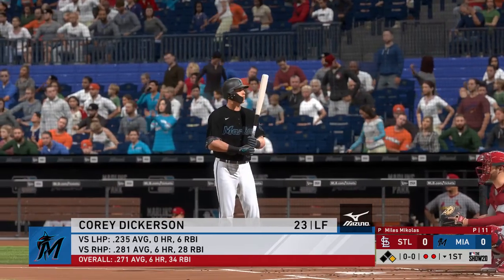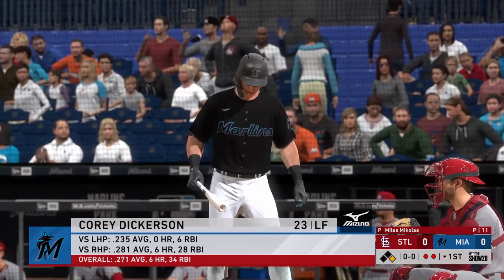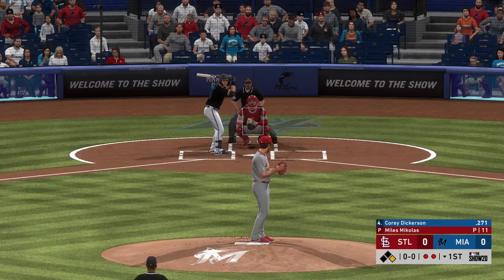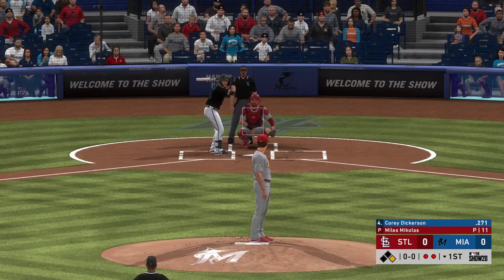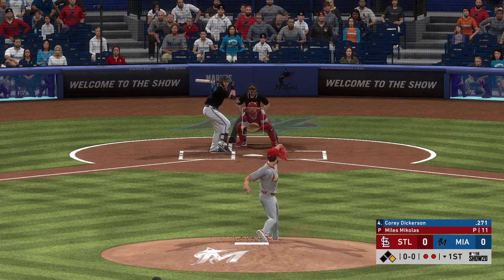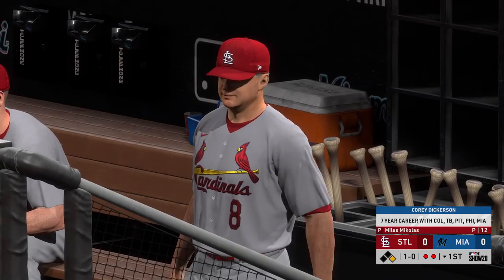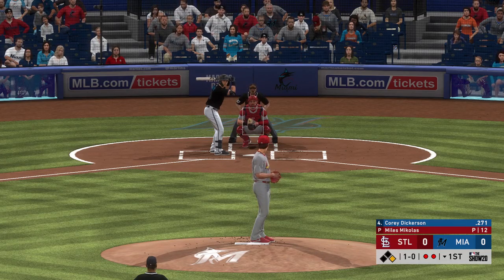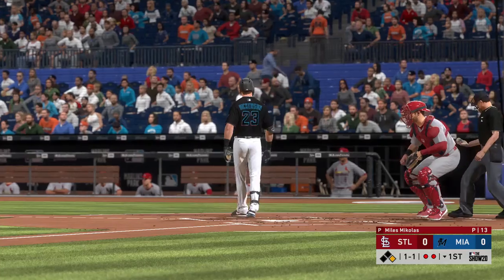Into the box, Corey Dickerson, as you get a look at his current righty-lefty splits entering play in this one. Now a move over to first. Runner's back. He's ready. Here's the first offering. Well above the letters with the fastball that time. The 1-0 home. And this is going to find the crowd down the left field line. It's a ball and a strike.